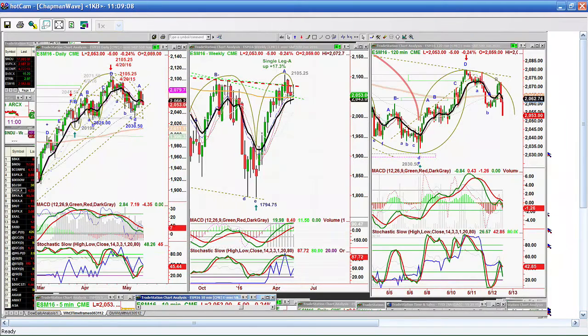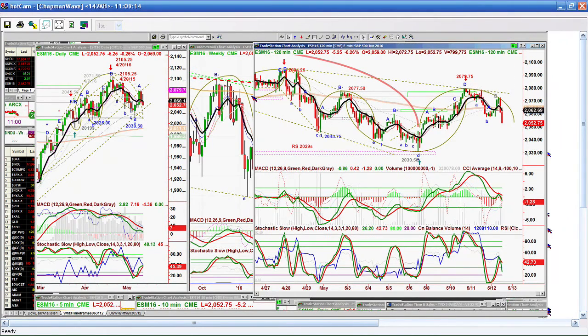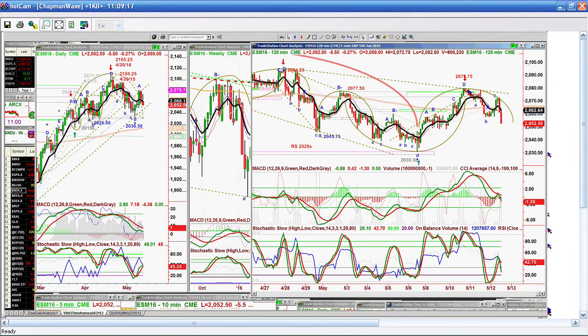Here's the 120-minute chart of the E-mini. We're down 5.25, but we had been up 12 or 13 earlier in the day. Well, what happened was that 2079.75 high that was made on the 10th, 2 days ago, came down sharply, had this counter trend bounce, and now it looks like it could be a one-to-one to the downside. There's only leg C to the downside with plenty of room in the MACD and the stochastic.